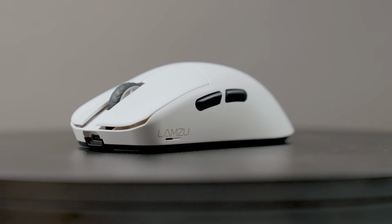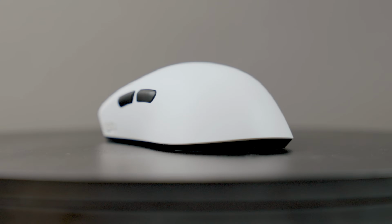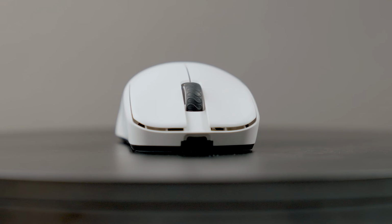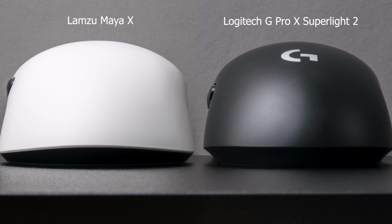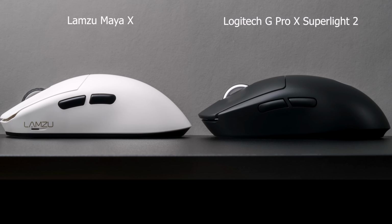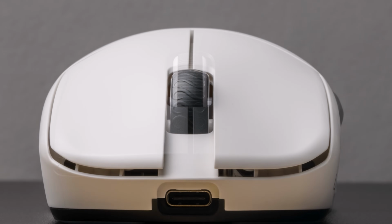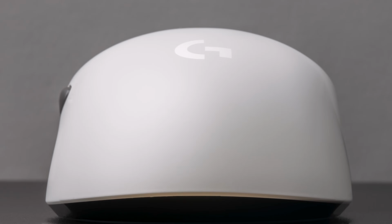And then lastly, one of my favorite things about the Maya X is the shape. The size of this is more of a medium to large shape, and it sits right in line with some of the other top esports options. I do feel like this is one of the safest shapes on the market in its class to recommend for various types of different hand sizes and grip styles.